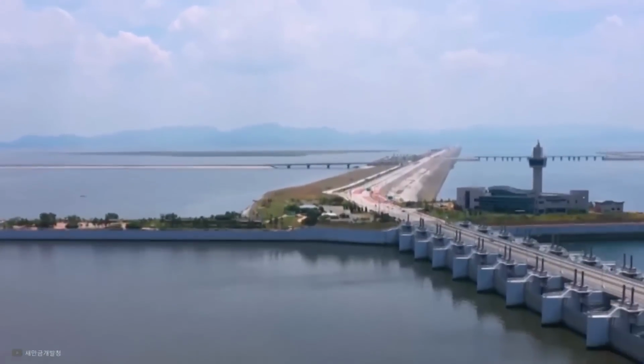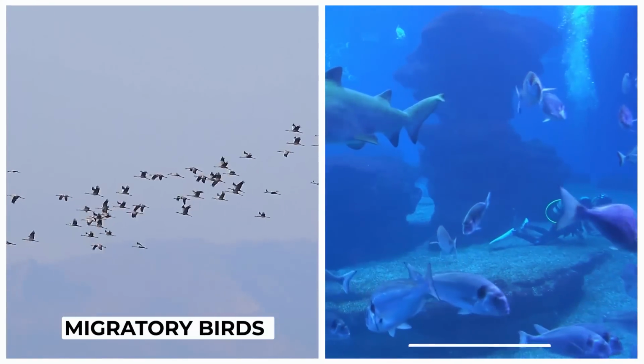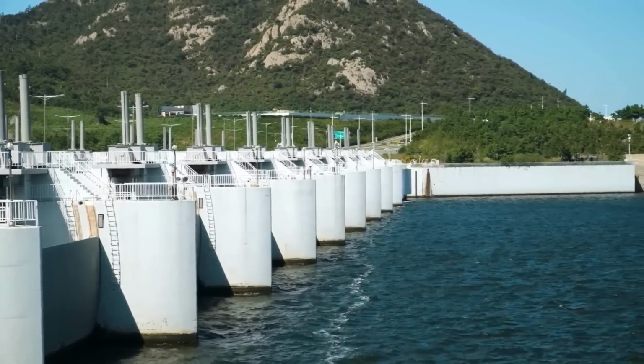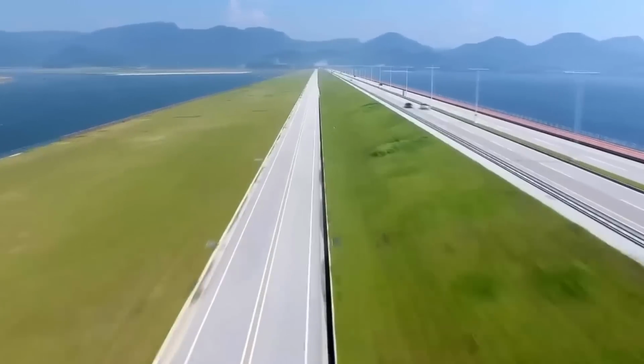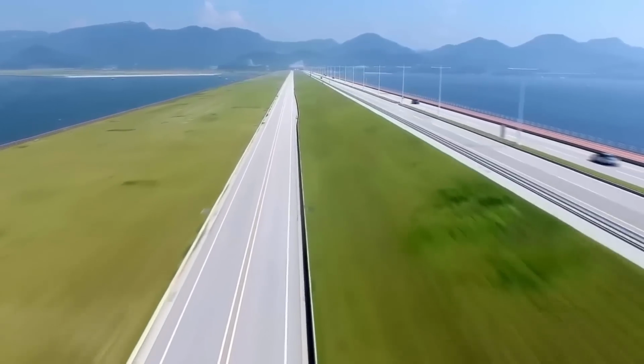However, the project has disrupted vital ecosystems, displacing habitats for migratory birds and marine life. While efforts to mitigate the environmental impact continue, the long-term ecological effects remain a concern. The Saemangeum seawall is a testament to human engineering but highlights the environmental cost of large-scale infrastructure.